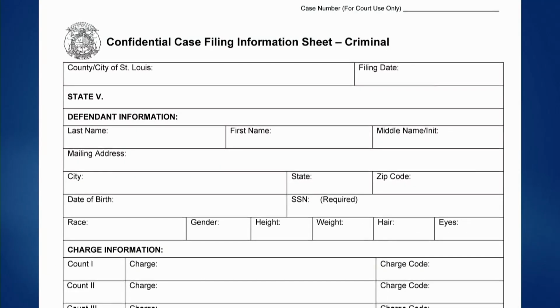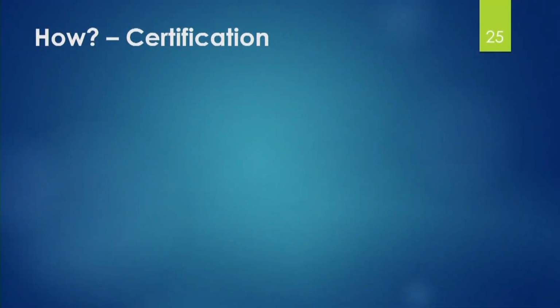We've done these for both civil and criminal cases. And then the one with just the checkbox is still being developed, but it will be released before July 1, 2023. The next thing I'd like to talk about is the requirement in the rule to certify compliance.